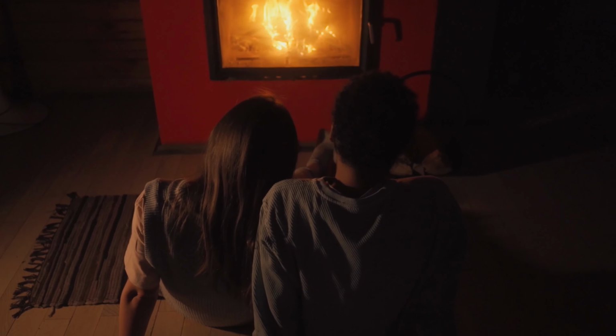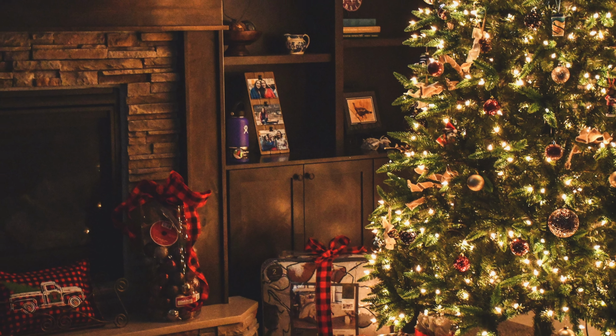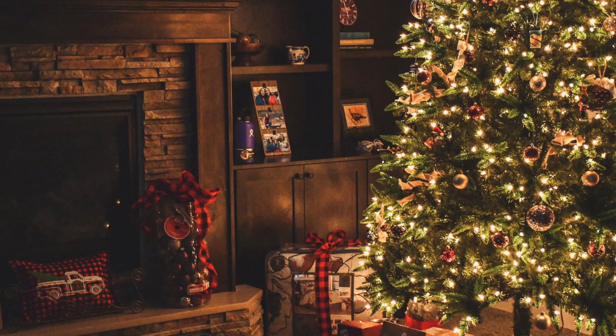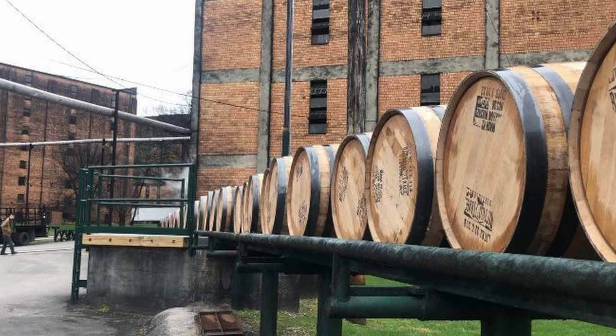So whether you're cozying up by a fire or hosting a large festive gathering, join me for a sip-by-sip exploration of some of my favorite and maybe a couple of my least favorite whiskeys. Let's get started. On the first day of whiskey, my true love gave to me 2 bourbons from BT. Oh my, it's like Christmas morning and Santa has definitely put me on the nice list. 2 bourbons from the Buffalo Trace Distillery, not much more I would have asked for.